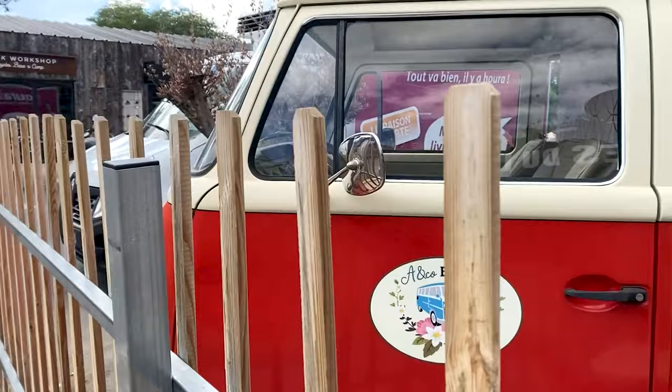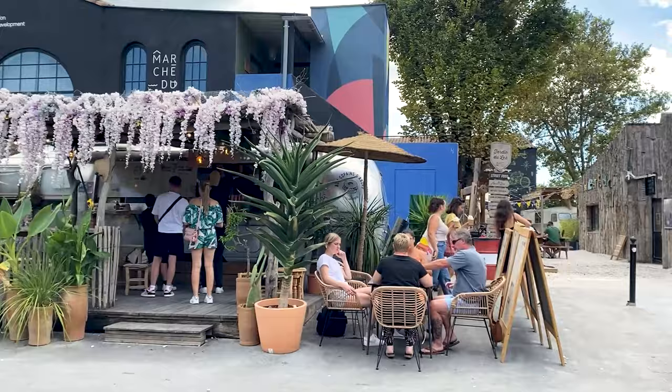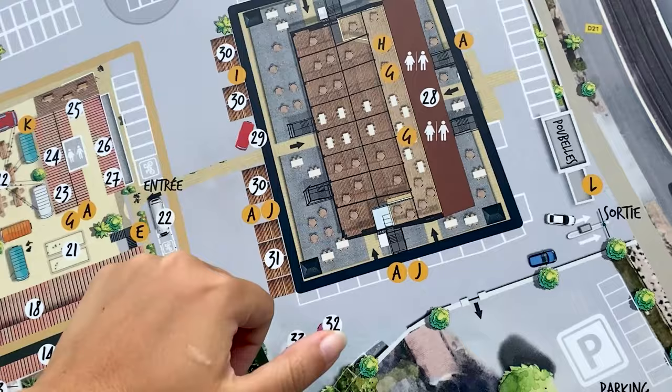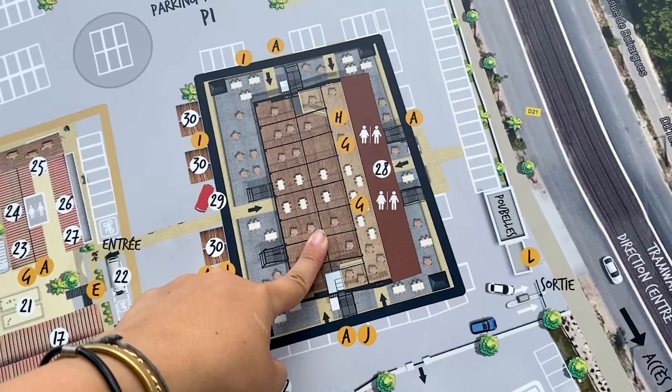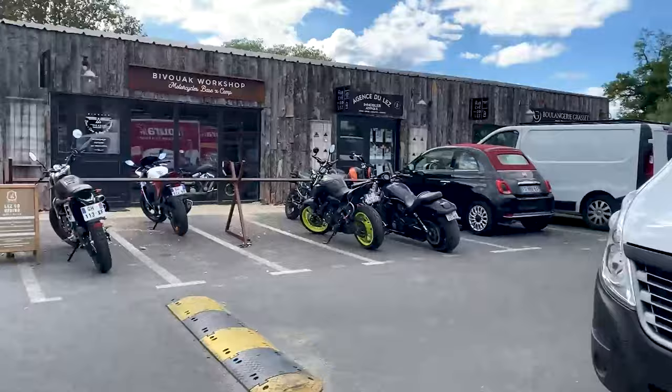Little combi. I want one. Oh, ice cream. So here is the map, if you want to know. This is the food court where we were and that was closed. And then here there's another huge section, and here as well. There are a lot of vendors along the way, which is cool. So let's go and check some out.